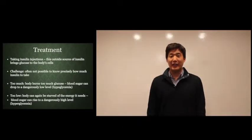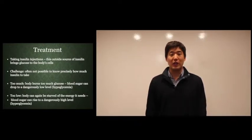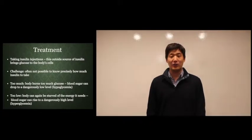Treatment: taking daily injections of insulin. This outside source of insulin brings glucose to body cells. However, the challenge is that it is extremely difficult to accurately know how much insulin is needed. We often see diabetes patients frequently checking the level of glucose in their blood system to make sure that their blood glucose level is in the right range. When too much insulin is injected, blood sugar can drop to a dangerously low level. When it's too low, the body can again be starved of the energy it needs, and the blood sugar can rise to a dangerously high level.